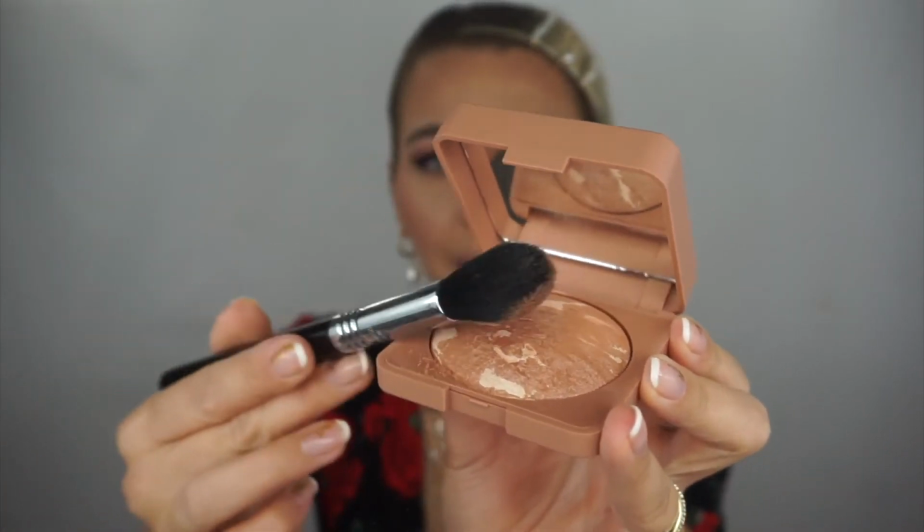Ooh, that's a lot of product, you guys. Ooh, look at that glow. Ooh, loving this. Okay, love this. Cute little. Oh my god, you guys, I absolutely love this. Wow, okay.